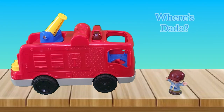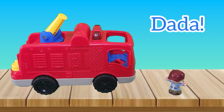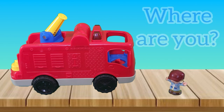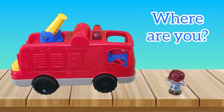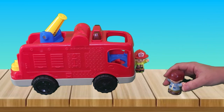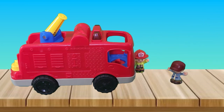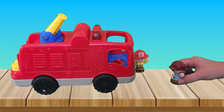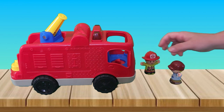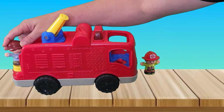Where's Dada? Dada, can you help me call Dada? Dada, where are you? Peekaboo! Oh, Dada was behind the fire truck. Dada, can I drive with you? Yes! Here we go.